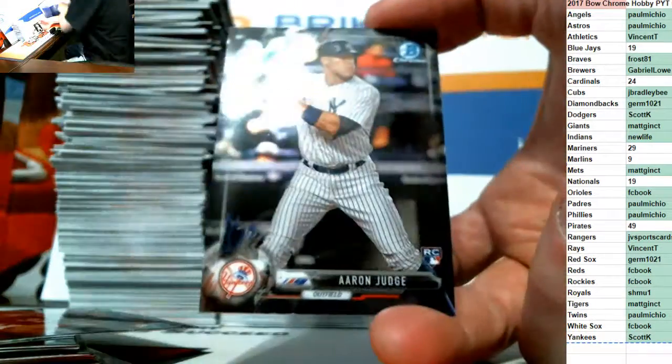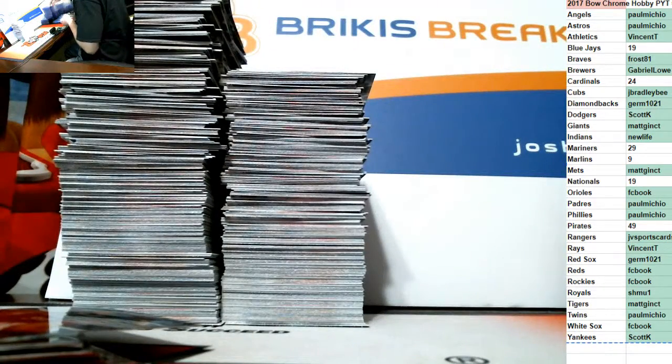Judge rookie for the Yanks. That is Scott K. picking up them Judge and Bellinger rookies. We need to see some color on those two guys. We haven't seen any of that yet.